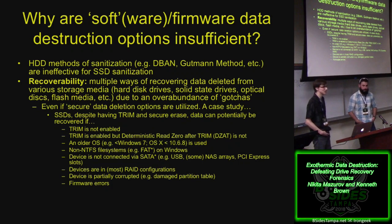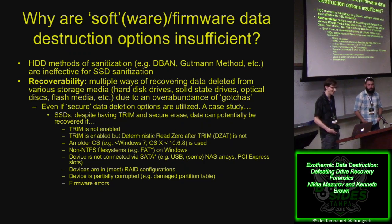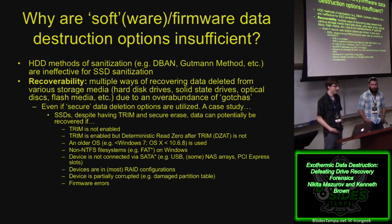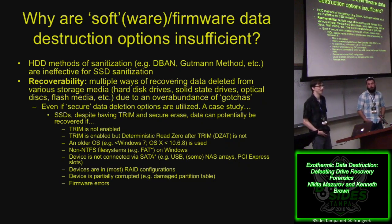Then if you're using an older OS, so lots of systems, anything older than Windows 7 and so on, then again, trim will not work. If you're using a non-NTFS file system on Windows, trim will not work. If you're plugging in your drive with anything aside from serial ATA, if you're using PCI or USB, trim will not run successfully. If your drives are in most RAID configurations, there are some exceptions nowadays, but in most RAID configurations, again, trim will not work.